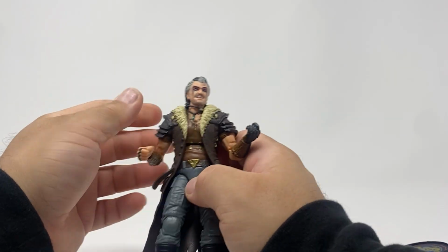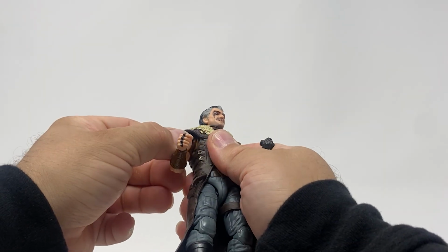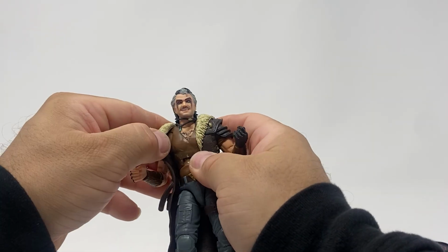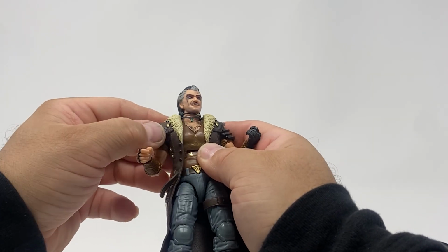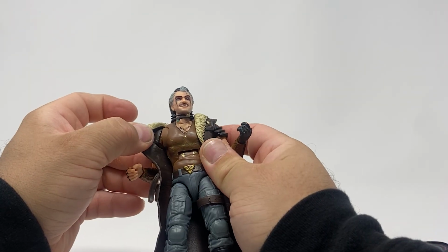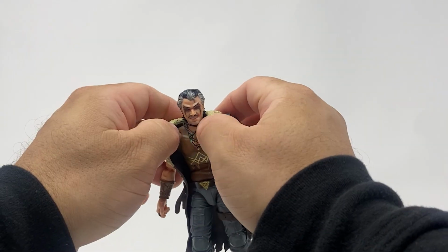Big surprise. Articulation-wise, though, again, on the arms, we do have a butterfly joint. It does work, even though the jacket does kind of interfere a bit. Oh, dude. You know, you could actually... Let's do this.